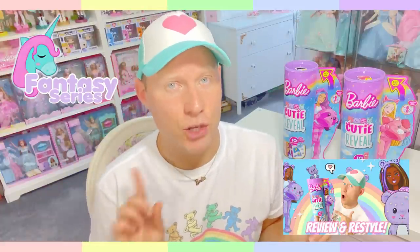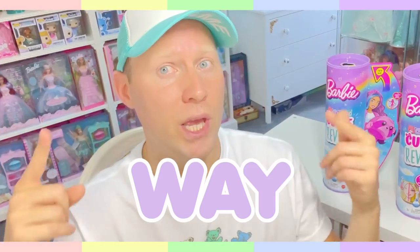Now, I already did a review on the teddy bear and the unicorn, of course, which were totally my faves of the line, but I really think I'm gonna love these as well. It's time to review the llama and the sloth. Now, they're both pink and lavender slash purple-ish. They are super cute. They have fantasy colored hair. They have furry fuzzy suits. So their cuteness level is way up there.